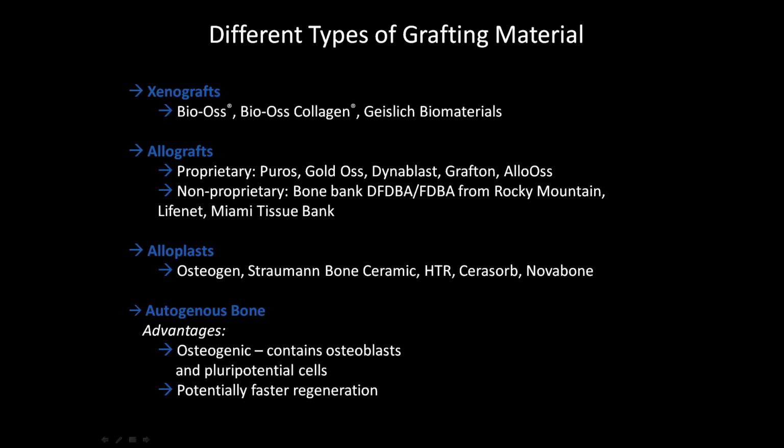We also have allografts, and allografts is bone derived from humans, and they're derived from the cadavers, and they're treated and prepared in such a way that there's no disease carried over. And usually, for the most part, most people have been using allografts, and there's a variety of different ways that it's applied, whether it's in a particulate form, a gel form, or a putty form, and there's a variety of different distributors of that.